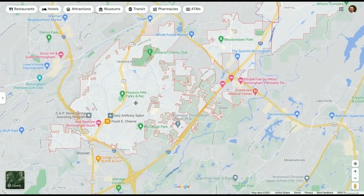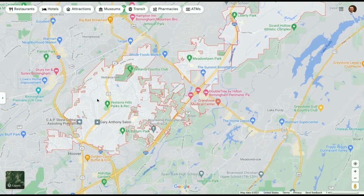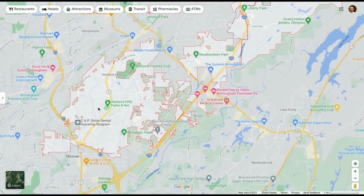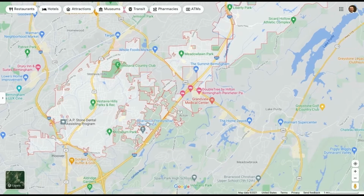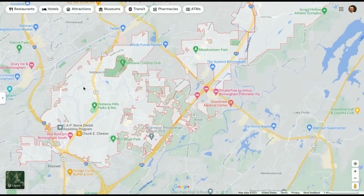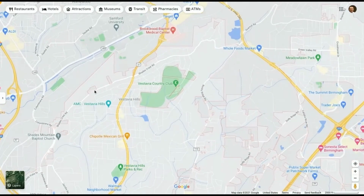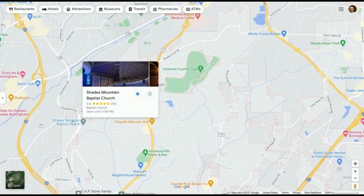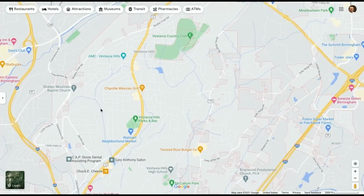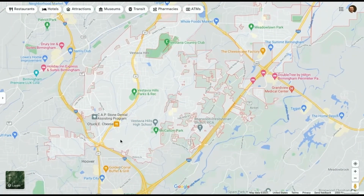Really nice school, Vestavia Hills High School is really one of the best in the Birmingham area. They don't have a football team that is always winning championships like Hoover does, but really a great school there. Really nice churches, Briarwood Presbyterian, a really big church. A lot of members go to that church. They actually have another church over here on the north side, and it's going to pop up, I think, Shades Mountain Baptist Church. Yeah, it's another really nice church. It's a larger church also. So if you're going to move to Birmingham, there are churches everywhere, right? And some are really, really big, and some are not that big. Of course, they have smaller churches in Vestavia, but as far as the size, they also have some pretty big ones too.